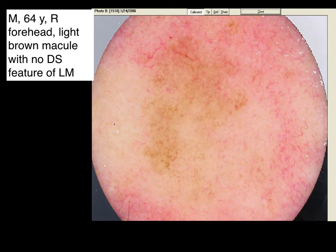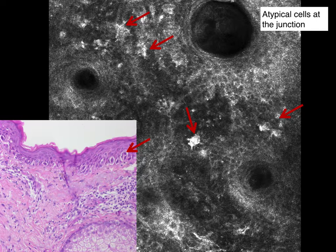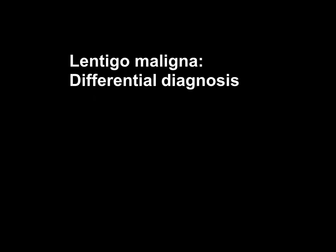So an example of an ill-defined macule with no clear-cut feature of lentigo maligna: you just put the microscope on the skin and you already see in the epidermis these very large cells. When you go to the junction with this hair follicle opening there, you can see the cells that correspond to these very large cells at the junction.